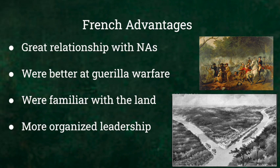Now let's talk about some French advantages. The French had a long-standing great relationship with many of the Native American tribes in the region. The Algonquins, the Ottawas, and the Hurons already had been allies with the French, and they were natural teammates to fight against the British, who they feared would be encroaching on their land.